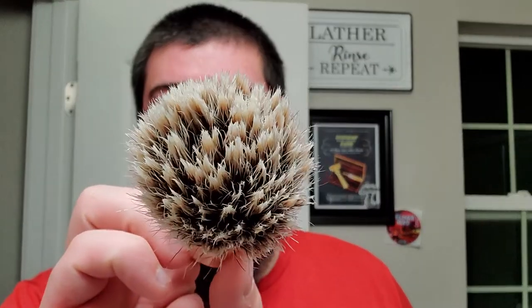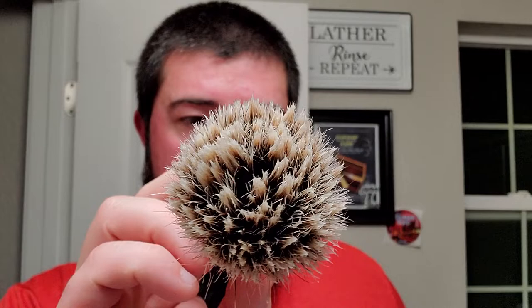So, there's a little Thäter Silvertip. No gels whatsoever. Not the densest knot whatsoever, but it's a very nice knot. I think it's soft as all get out. It kind of has that more classic vibe with the basic handle and one color. Nothing fancy whatsoever. It's just kind of classic.